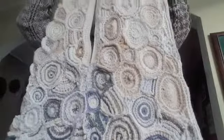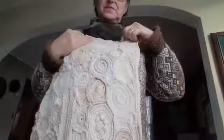So that's my winter jacket, my white winter coat. I was hoping to have it done by Christmas, but I don't think that's going to happen.